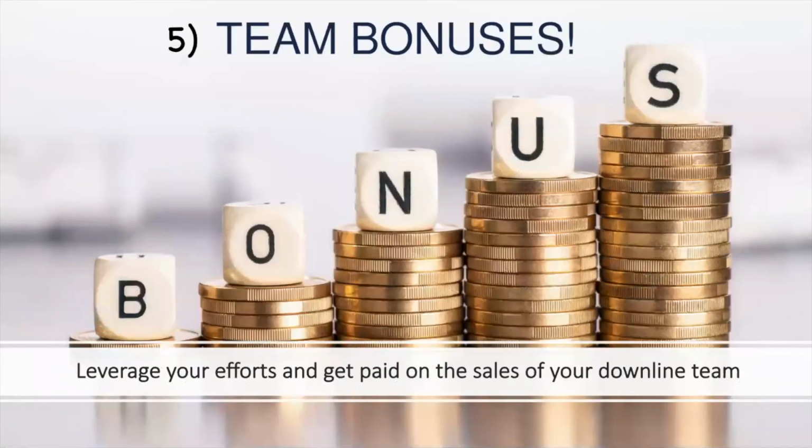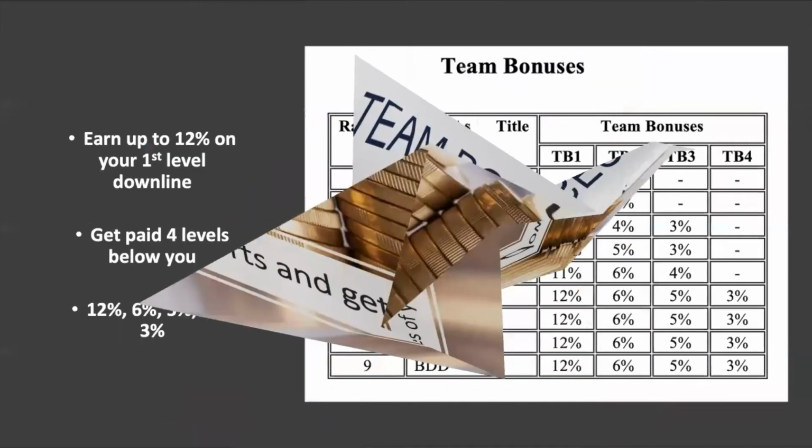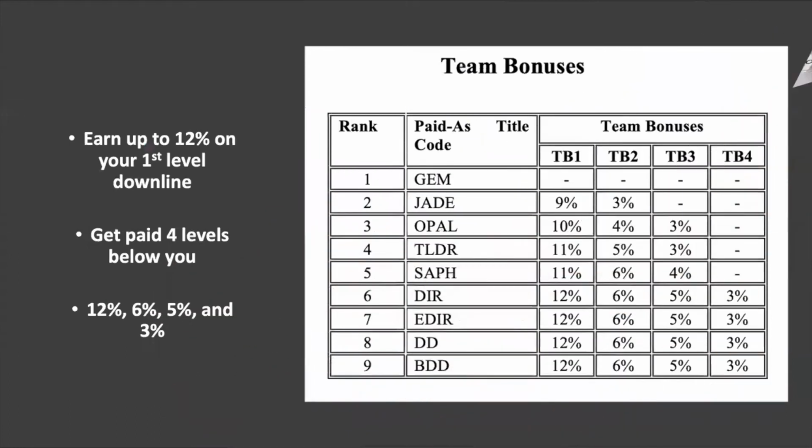So team bonuses. You can leverage your efforts and get paid on the sales of your downline. That's the beauty of multi-level marketing. So let's look at your team bonuses. So you can earn up to 12% on your first level downline, and you can get paid up to 4 levels below you. So as a J, that's our first level, you would get paid 9% of the person that you bring in of their sales.